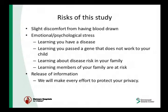Another potential risk of this study and of specimen storage is the release of information from your health records. Your health information will be kept private, and we will make every effort to protect your privacy. However, this cannot be guaranteed. If we write an article about this study or present this study at a scientific meeting, the only information that could potentially identify you would be a picture of your face. You will have a choice of whether this picture is used in any medical article or presentation.